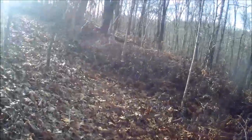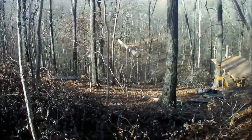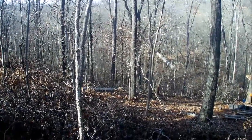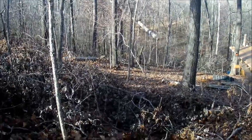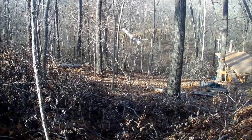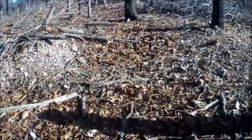Cool hiding, see the whole thing. Yeah, you can kind of get the idea of that now. That's crazy. You would think there's no way he couldn't have made that go down the hill. But he didn't.